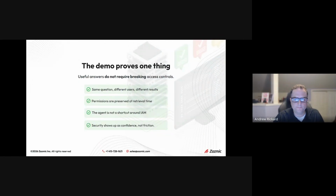So that's the payoff, and it's worth saying out loud what just happened. Same question, different users, different results, and that's not a bug. That's the entire point. The permissions were preserved at retrieval time. Gemini didn't fetch everything and then try to hide the parts you're not allowed to see. It only ever retrieved what that specific user was cleared to access in the source system. The controls were invisible. Nobody had to think about them, but they were absolutely enforced.